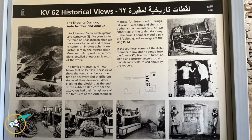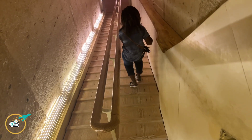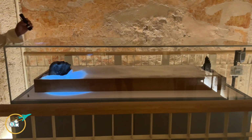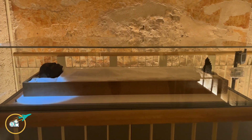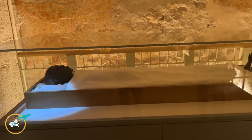I couldn't remember, but after reading the signage before entering his actual tomb, it's because he was one of the few kings whose mummy was found fully intact with treasures. And this is his actual mummy corpse right here. Look at that. Kind of creepy, I know.